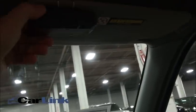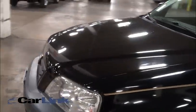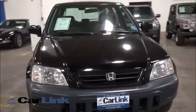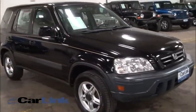Comes with an old garage door opener. Okay, now, looking at this, what this tells me is, hey, this thing must have been garage kept. Let me just shut this off for the video that we're inside. Looks like the paint, since it was probably garage kept, most likely has stood the test of time. Because you got to remember, 1998, first year of this thing. These things were very, very popular.